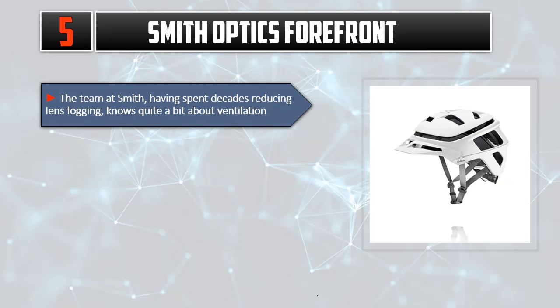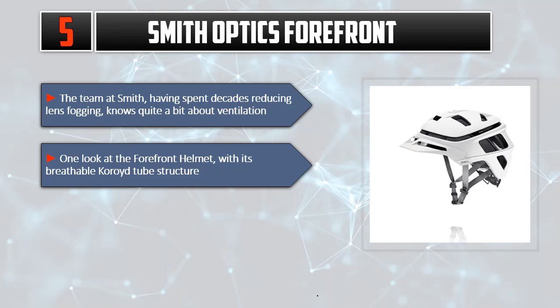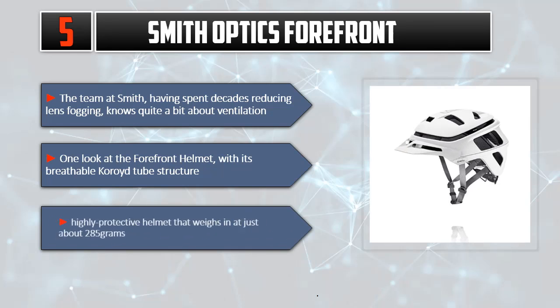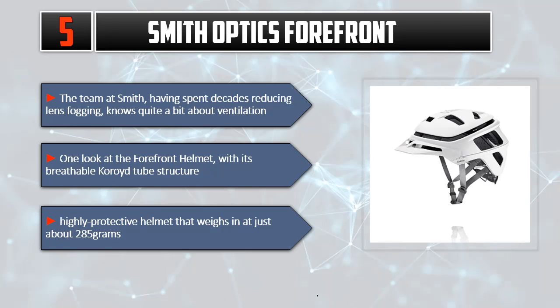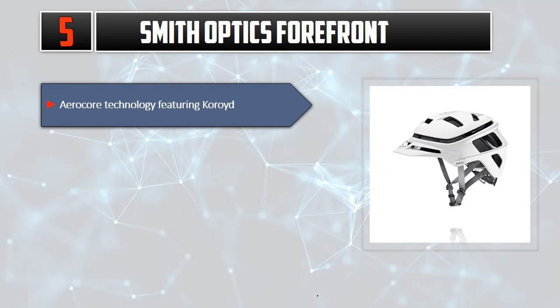The team at Smith, having spent decades reducing lens fogging, knows quite a bit about ventilation. One look at the Forefront helmet, with its breathable Koroyd tube structure, shows it. A highly protective helmet that weighs in at just about 285 grams, with AeroCore technology featuring Koroyd.